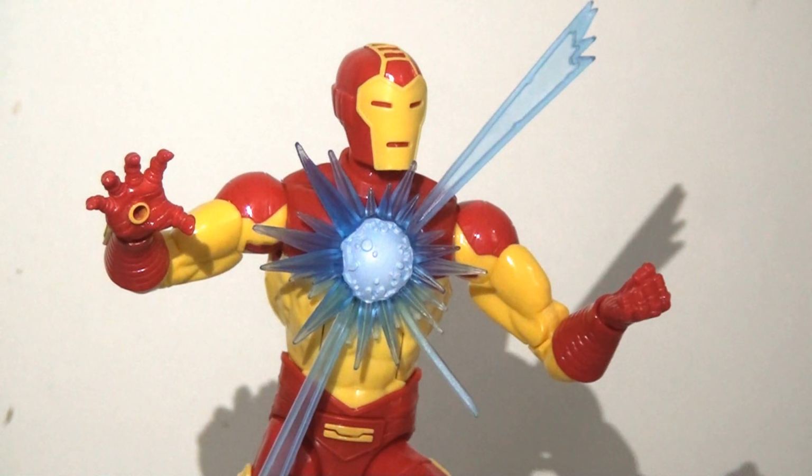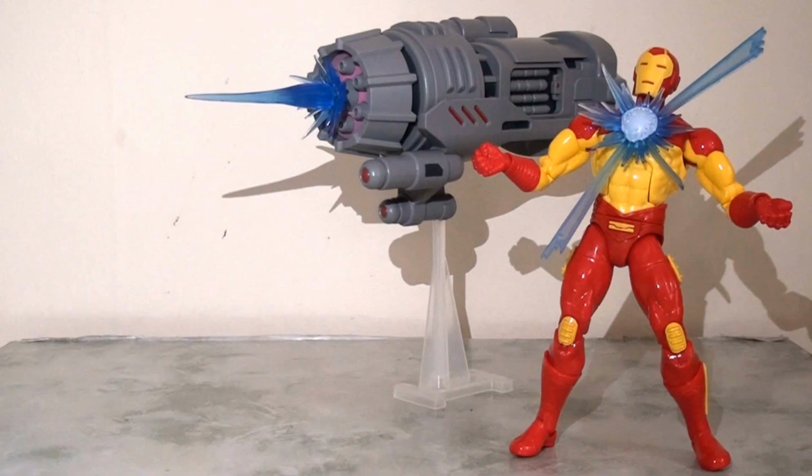This was an extra I wasn't particularly fussed about, but I think it does look really, really cool on display. And as I said, I think this is just a really fantastic figure in its own right in terms of its articulation, and the whole shebang is just really, really beautifully put together, and I have to give Hasbro top marks for this release.